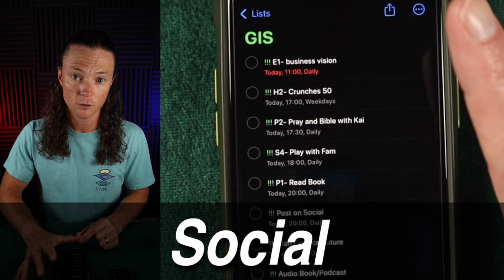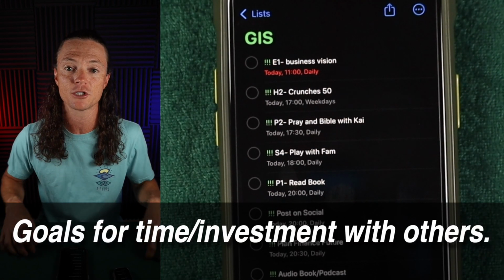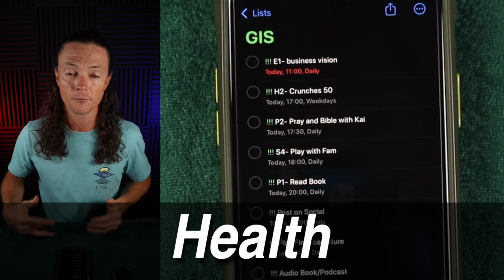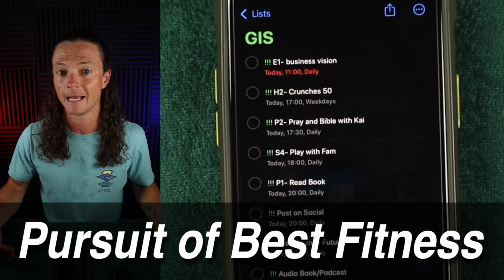S stands for social, which I use as the goals that I have for people around me or interactions with the public, like my family, things like that, but then also the general public. The H stands for health, which is me focusing on my physical fitness and making sure that I'm in the best physical fitness that I can be.